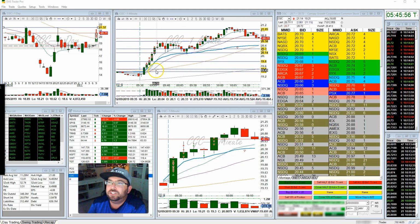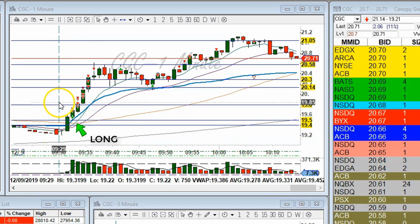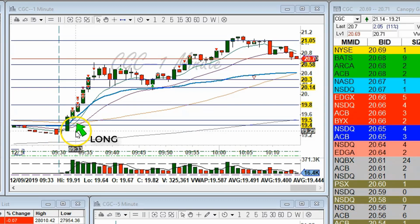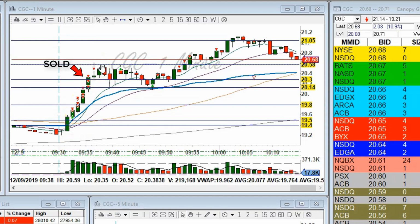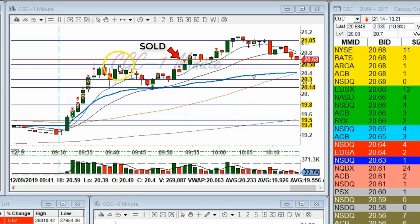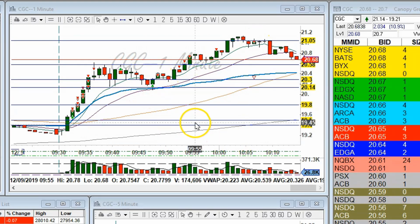As you can see with CGC, I got long here above 19.50. It broke up in the open and then managed to hold 19.50, and I went long with a loss of 19.50 as my stop out and got some great partials all the way up. It actually topped off at 20.50, and then I added in for a move up, and then I added in again when it held VWAP, because my stop loss on this add was the loss of VWAP, and then got another breakup all the way to $21.